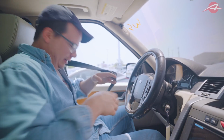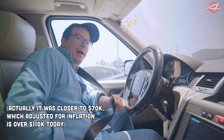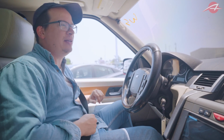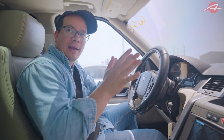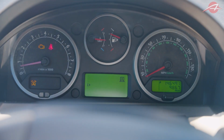All right, let's take this sucker on a drive. This vehicle is the supercharged Range Rover. Cost 90 grand new. You can get them now, 18 years later, for 10 grand all day, running, driving. This one with collapsed air suspension and issues, you could probably get for like 6 grand. 90 grand to 6 grand in 18 years. Think about that investment there, okay?